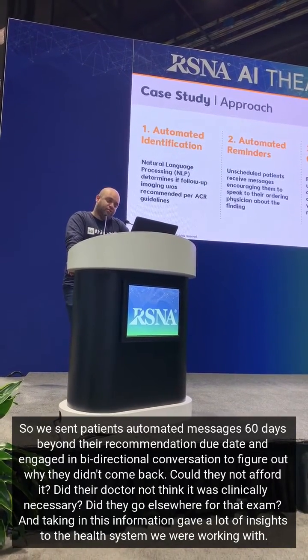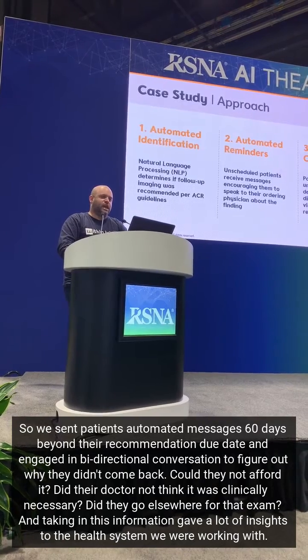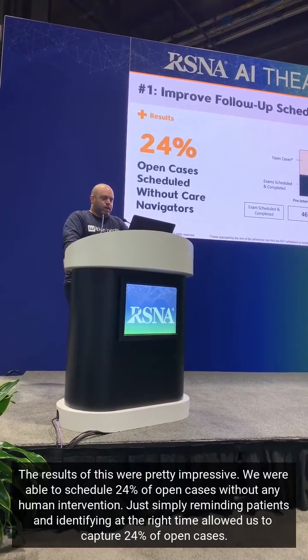Could they not afford it? Did their doctor not think it was clinically necessary? Did they go elsewhere for that exam? And taking in this information gave a lot of insights back to the health system that we were working with. So the results of this were pretty impressive.